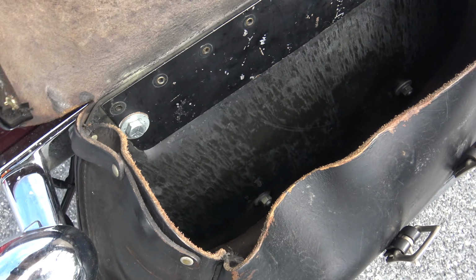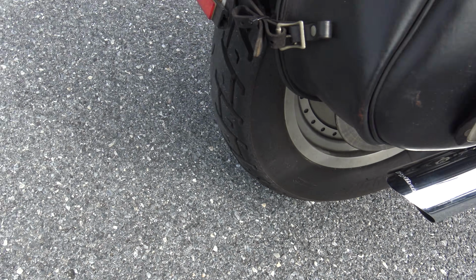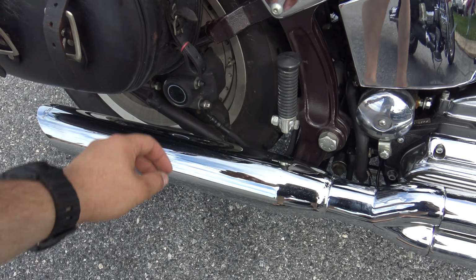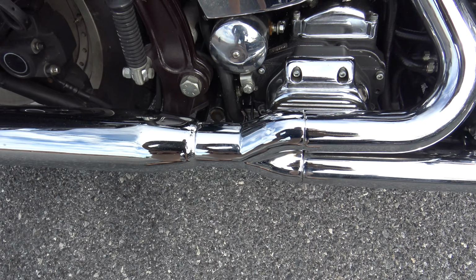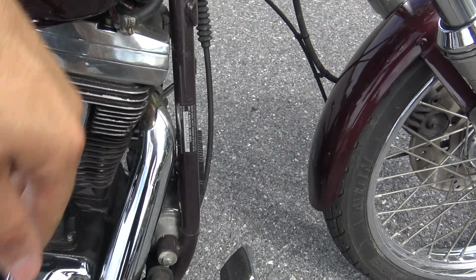Leather bags. In the videos, they are pretty scuffed up, but it's the heritage. I mean, it's like the nostalgia. You're riding an 88. Who puts new bags on an 88? Oh man, I wonder. That's cool. 2-in-1 Python, like I said, it's all in really nice shape actually. It's only got 15,000 miles on it.